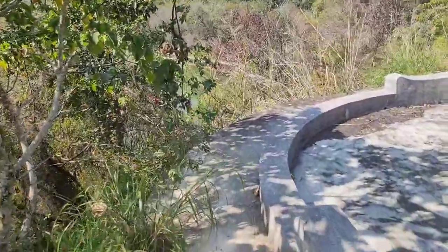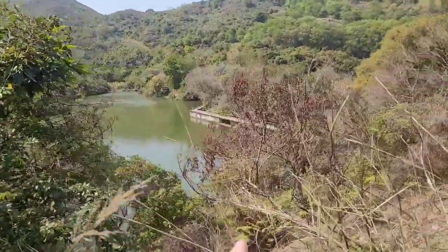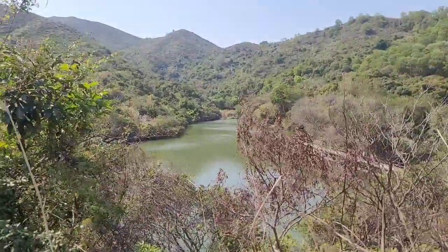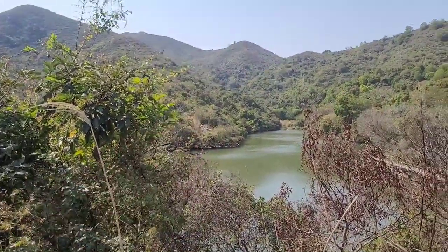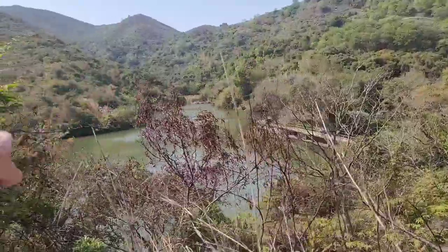Another grave. You go around here and you can actually see the actual dam or the reservoir. So this is some more graves over there. So this is the heart-shaped dam, sort of like a heart shape.